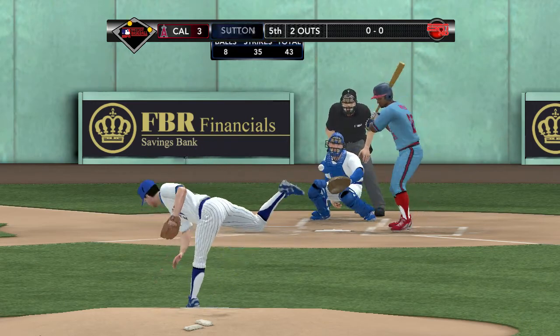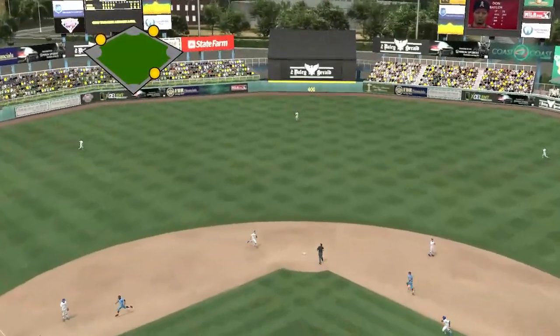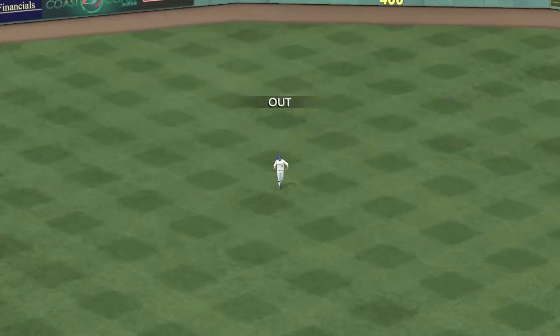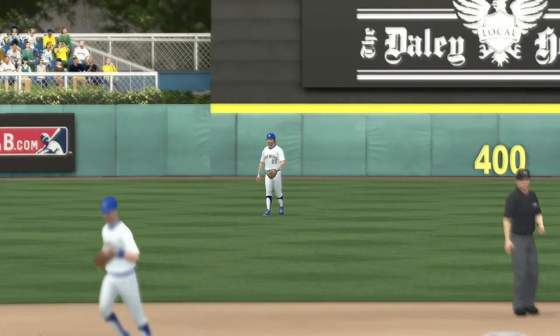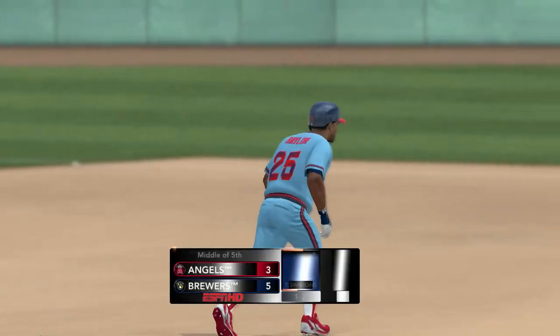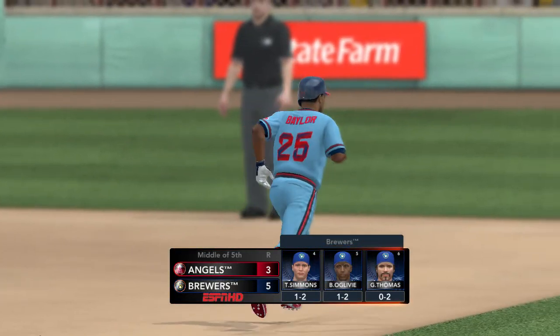Here's the first pitch. He sends this one in the air towards center. And Thomas is going to play it. And that's going to do it in this half inning. And so out of the inning, only eight pitches thrown. That's pretty efficient. Brewers still enjoying this lead.